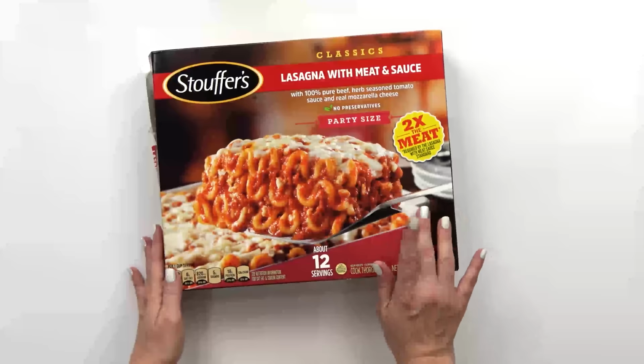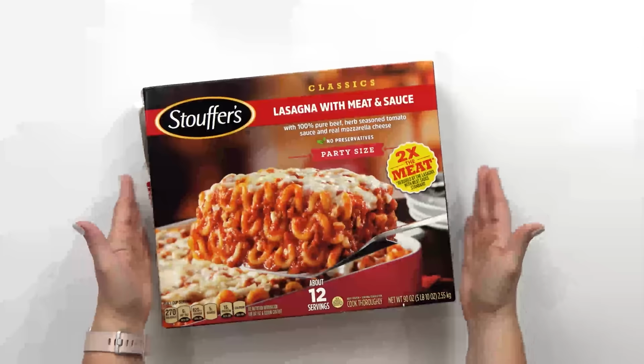Because it's been defrosted for over a day, I definitely need to cook it today. So I'm gonna go ahead and pop this into the oven right now because it's gonna take the longest for sure. And while it's cooking, I can prepare everything else.